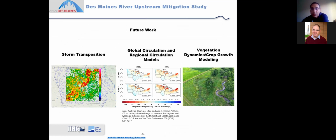What else can be done? So how can we make this analysis better? There are many ways, and I try to summarize here 3 different aspects that our team and I personally would like to move my research towards. The first one is the concept of storm transposition. The National Weather Service began collecting radar-based precipitation data in 2002. So at this point today, we have roughly 2 decades of radar-based hourly precipitation data. So we have a collection of storms that we can use to make storm transposition.